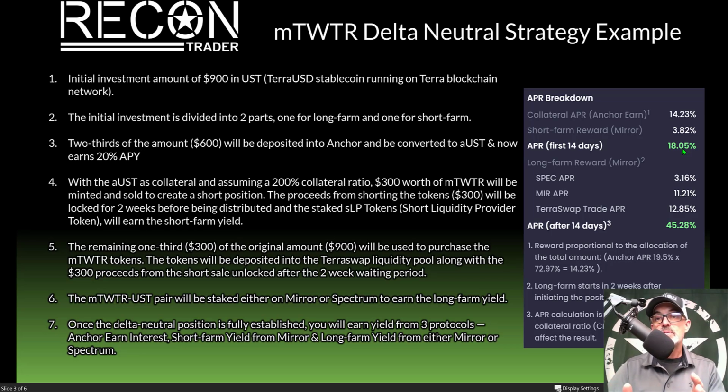Now that's a little less than you would earn had you just staked on Anchor Protocol. They pay close to 20%. But again, this is for more of a long-term strategy. Now, after that 14 days, the long farm rewards will kick in. And so you'll capture an additional 3% APR and 11% APR from both Spectrum and Mirror. And you'll capture an additional almost 13% from TerraSwap trade. So after the 14 days, my APR in this example would be around 45%.